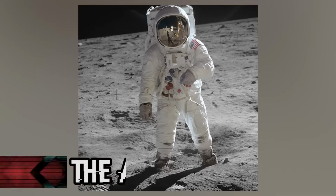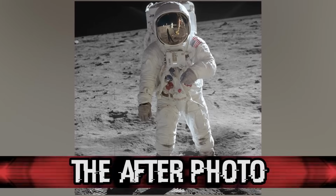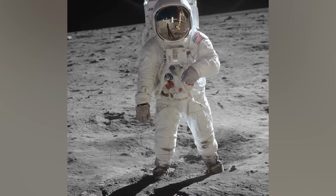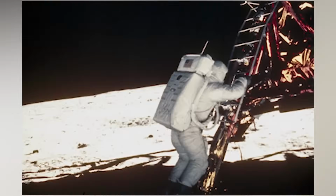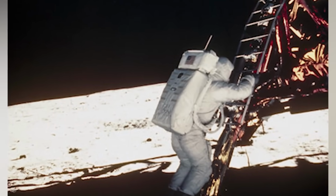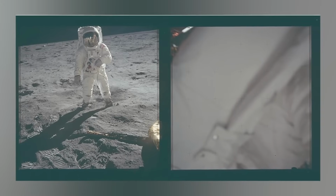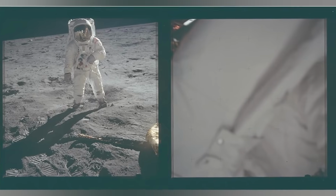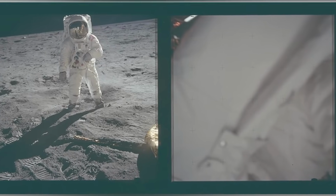Starting off this list, in our number 10 spot we have the after photo. Many of us have seen the portrait of Edwin Buzz Aldrin on the moon. It's an iconic image and has gone on to become one of the most inspiring images of all time, but what we don't see is the one that came immediately after. Maybe it's an arm, maybe it's a chest or a belly, either way it belongs to the taker of the photo, Neil Armstrong.